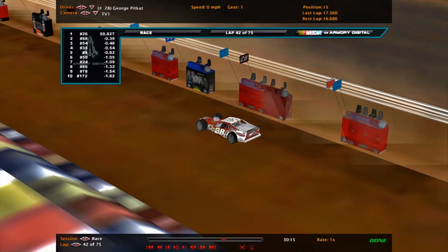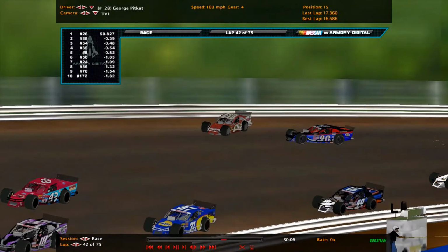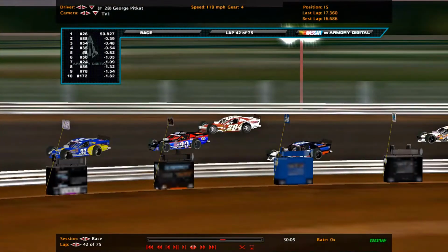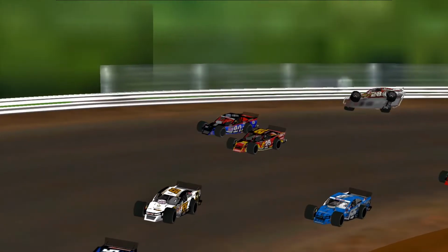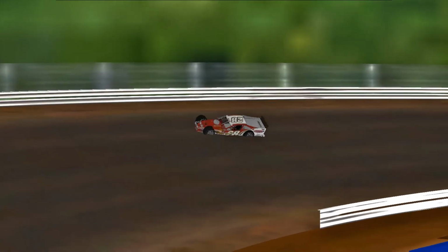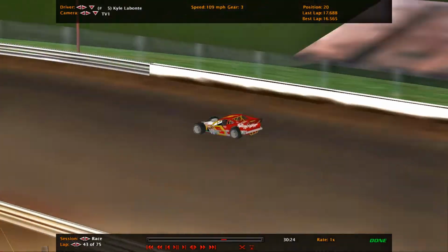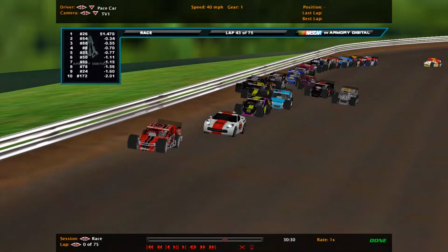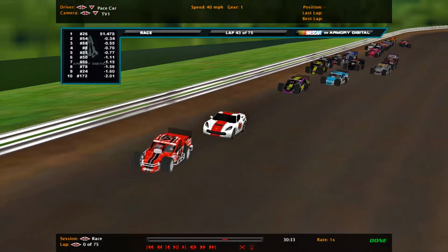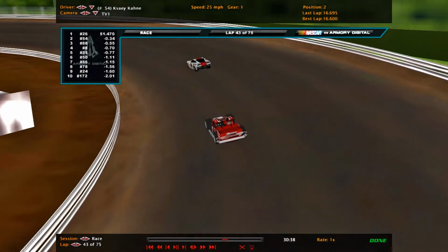Ooh, something to caution for the 28 of Pitcat. Oh! Let's break that down slowly here. 90 just gets loose and plows into the side of Pitcat. All right, that turned terrible for the 28 of Pitcat. Sakane managing to get up to second.